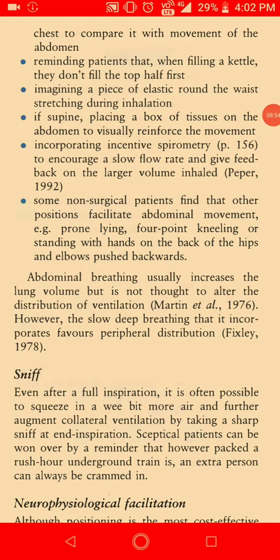Incorporating incentive spirometry to encourage a slow flow rate and give feedback on the larger volume inhaled. Some non-surgical patients find that other positions facilitate abdominal movement, for example prone lying, 4-point kneeling, or standing with hands on the back of the hips and elbows pushed backwards. Abdominal breathing usually increases the lung volume but is not thought to alter the distribution of ventilation. However, the slow, deep breathing it incorporates favors peripheral distribution.